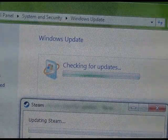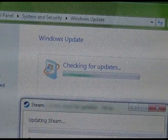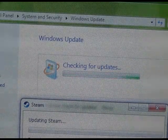As Windows is still checking for updates, okay. Let's look at this race. Who do you think will win? Vote now on your phones.